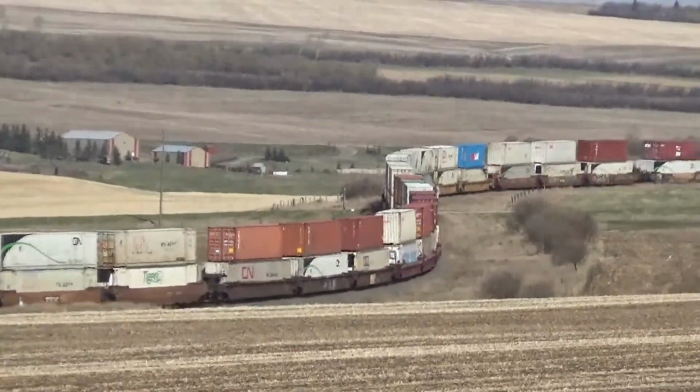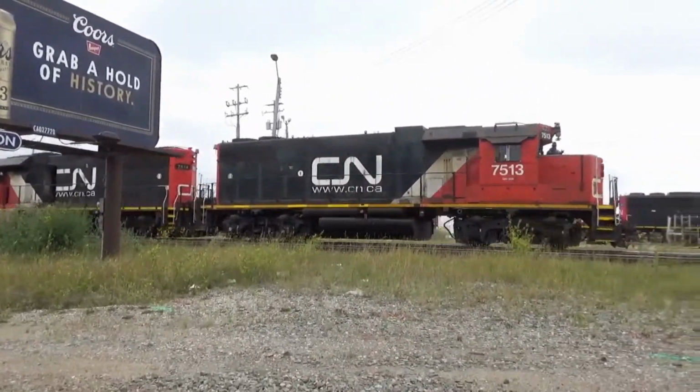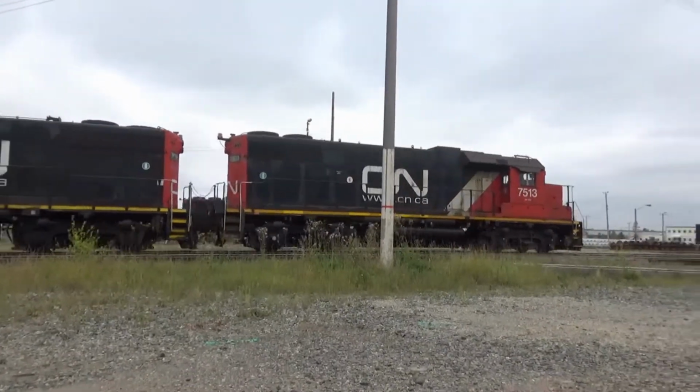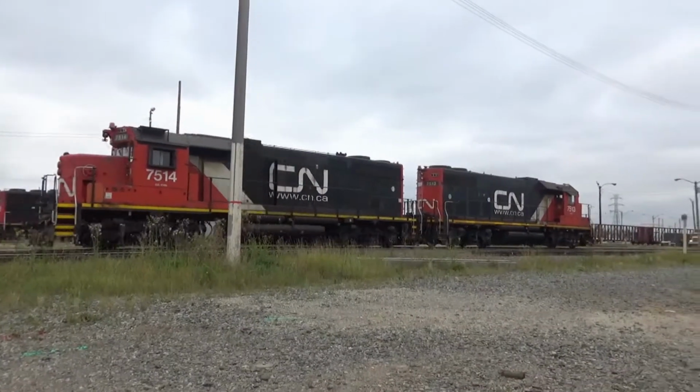We have also become accustomed to the GP and SD units that once worked the main lines, now assembling trains in the yards for these Class 1 railways. That is what made this chase all the more exciting.